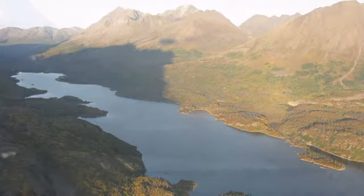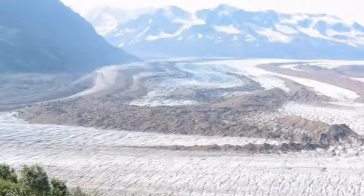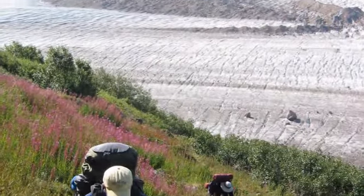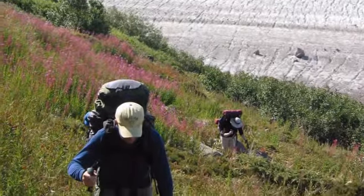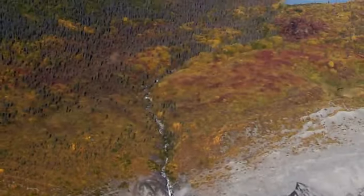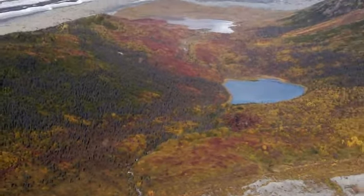Of course, it's not necessary to traverse the entire park to experience the astonishing wilderness it offers. Whether it be a day trip, base camp, or longer backpacking trip, Wrangell Mountain Air can help you find a great destination that matches your budget and experience level.